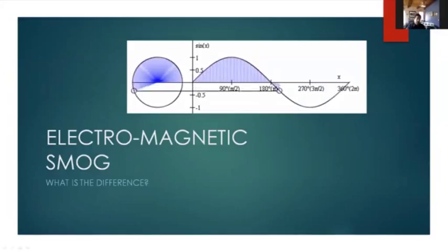And in a magnetic pulse like our machine, the pulse doesn't look like that. That's just a standard sine wave.